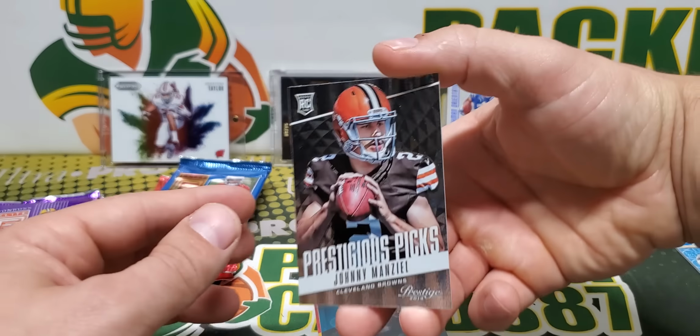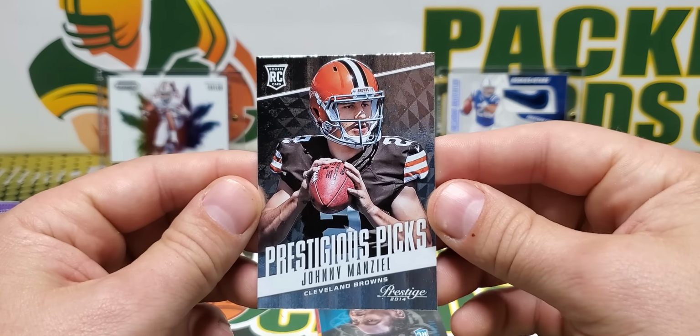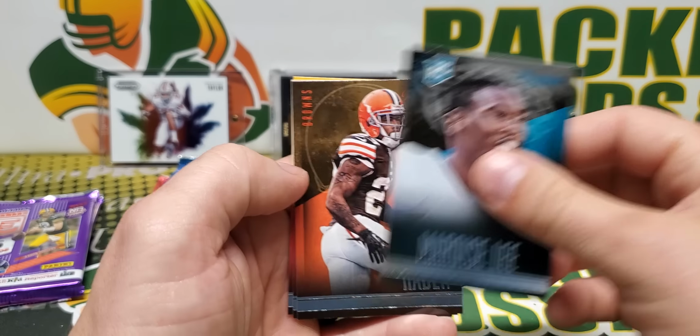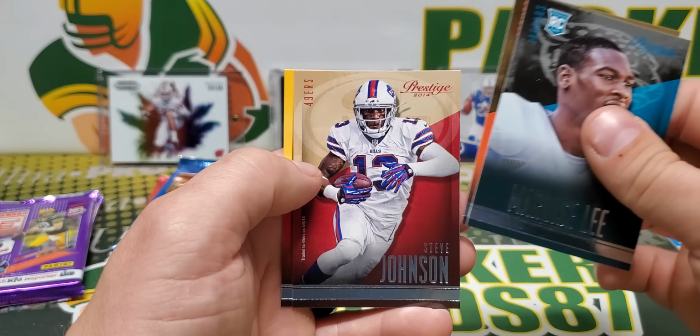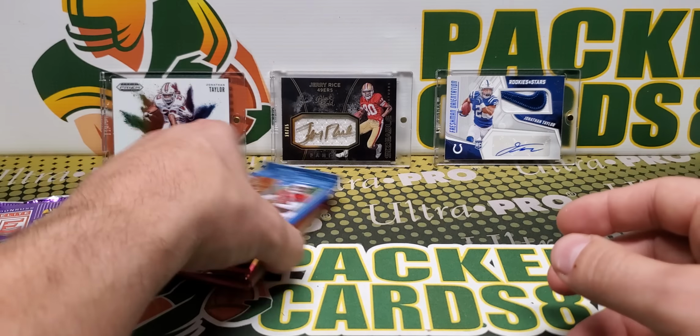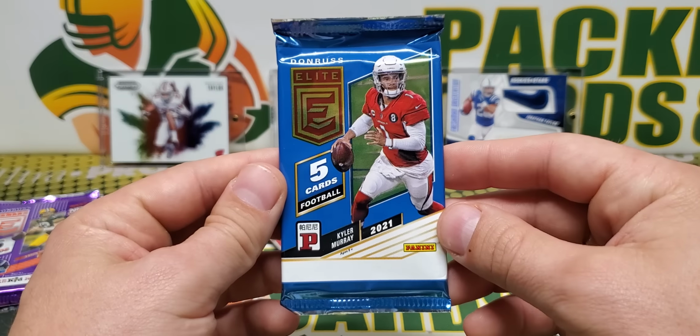There we go. Johnny Football Prestigious Picks. Oh, Johnny Football. Marquise Lee, Hayden, Steve Johnson, and Donnie Avery. He's going to close that out. Hey, we got a hit already. That's cool. All right, let's do this Elite Team All.